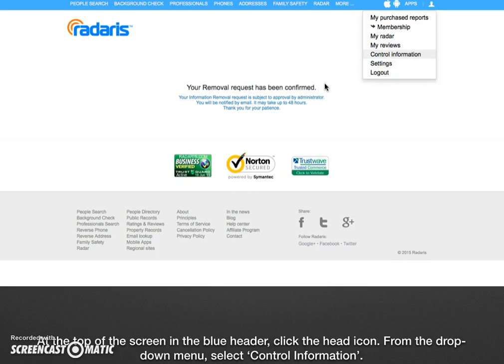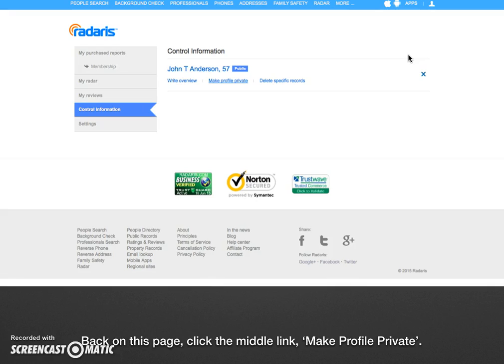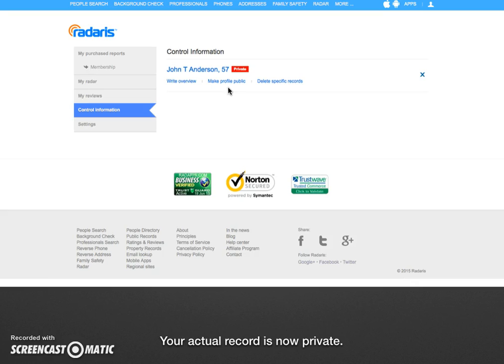So scroll up now to the little person icon in the top blue banner that you see, and scroll down to where it says Control Information. Go ahead and click on that for us again. That takes you back to this Control Information page. Now you're going to want to click on the middle link that says Make Profile Private. Once you've done that, you'll see that your profile switched from the blue Public button to the orange Private button right here.